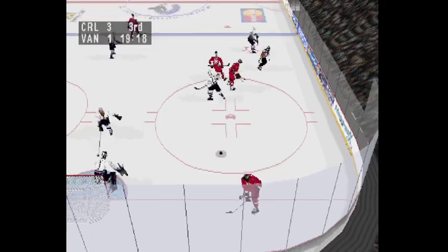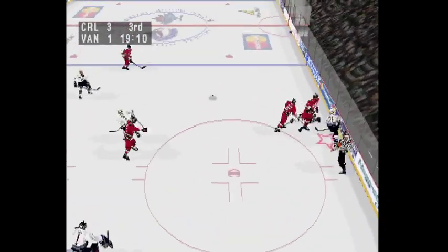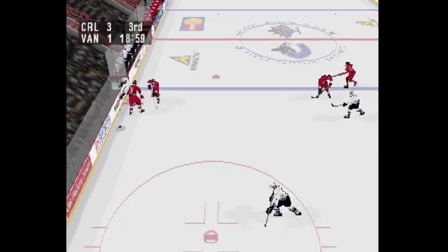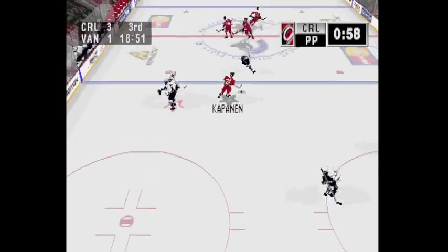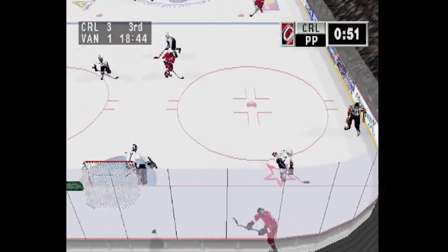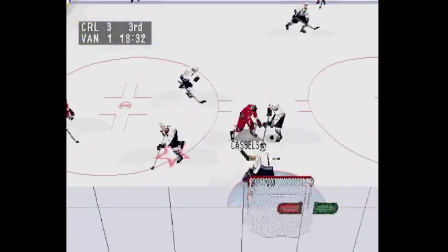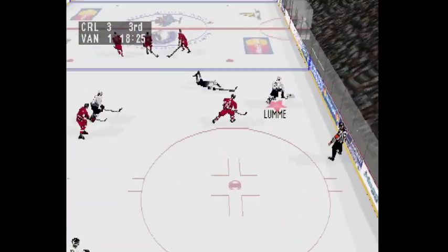The Carolina Hurricanes win the faceoff. Cron passes. Lume passes. Cron flicks it. Brown flicks it. Kapanen shoves Merzen. Cron passes it across to Castles. What a hit by Kapanen. He passes it. Shot. McLean saves it.